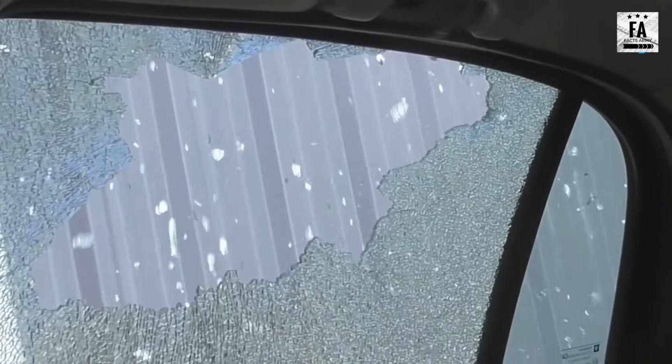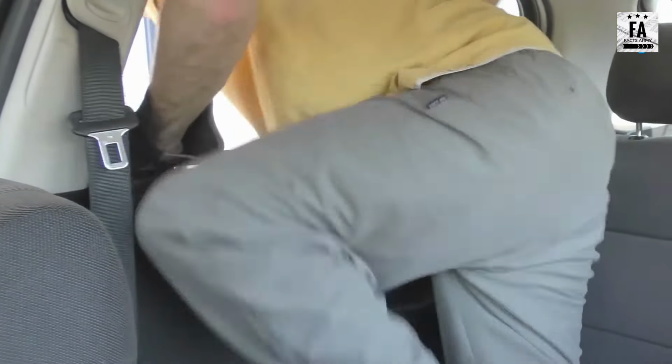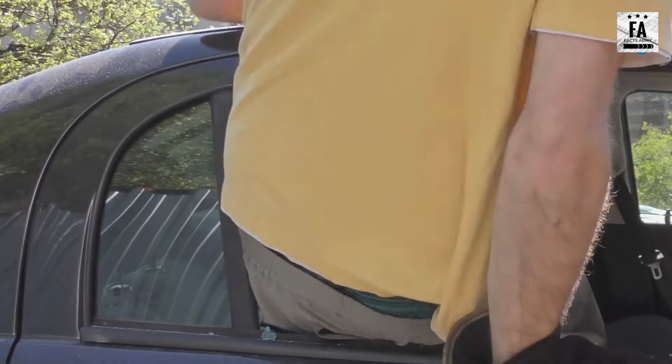If you ever find yourself trapped inside your car and need to get out quickly, you can detach your headrest and use the metal bars to smash out your window.